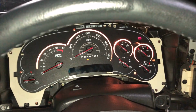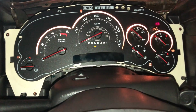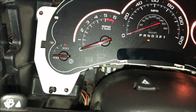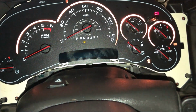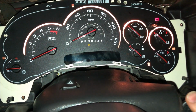Alright, now that we're back, we kind of lost a little bit of daylight, but I'm back to working on my instrument cluster. Just finished putting in the brand new stepper motors and even one for the transmission temperature. And I'm in the process of putting the needles in the cluster and trying to get everything adjusted.